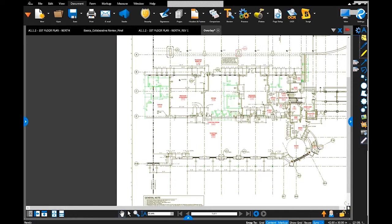The overlay, you can overlay as many files as you need to. So if you want to overlay perhaps the mechanical drawings with the reflected ceiling plan or perhaps the structural sheet, you can overlay each of those on top of each other using the same exact feature. Again, this is under the Document tab. Click on Comparison and choose Overlay Pages.